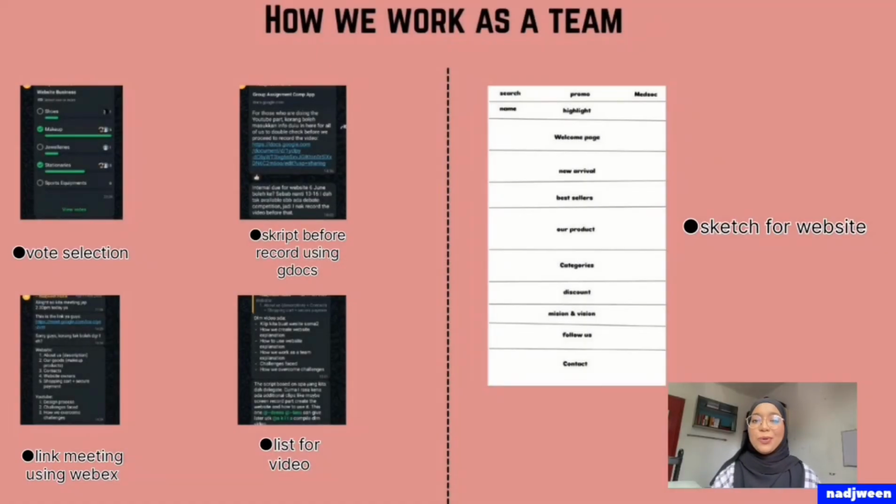Now, I'm going to explain how we work as a team. Our team demonstrated effective collaboration and task management throughout the entire project. We began by thoroughly analyzing and outlining all the necessary components required for the successful completion of our business initiative. Following this, we conducted a team meeting to finalize the concept of our business and to ensure a fair and strategic delegation of responsibilities among all the members.